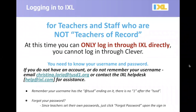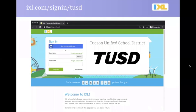Now, something else that is helpful to note: Tucson has its own unique sign-in page for IXL. This is especially useful if you are signing in and you're a teacher that is not of record. I have listed that unique URL here at the top. You can go to ixl.com/signin/TUSD. That's going to help you because then you don't have to enter in the @TUSD part if you're logging in.